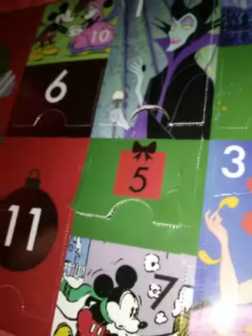I will add it with my other pairs that I got, and we will see what is tomorrow on day 6. So, ooh, it's just a gold one. That's pretty. All right. Oh, 7 is Mickey. That's cute. And 10 is Mickey and Minnie.